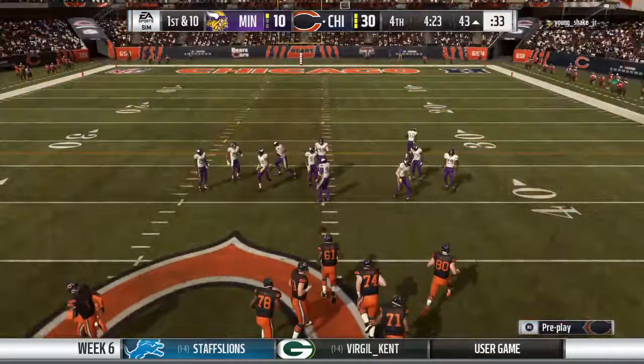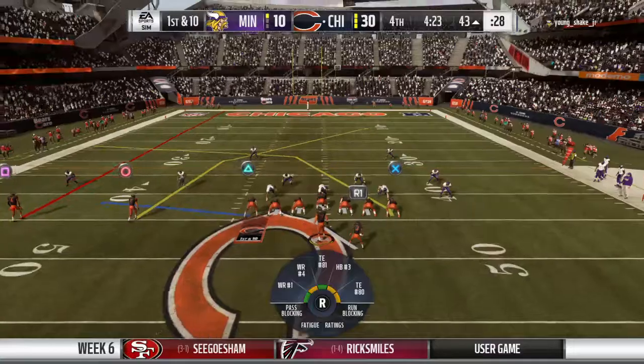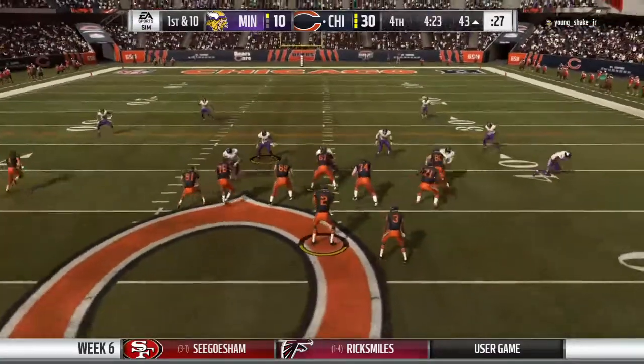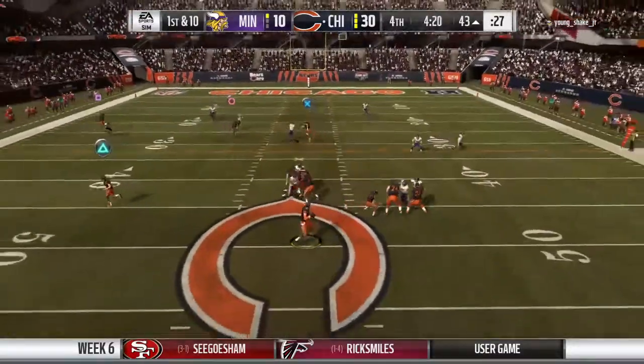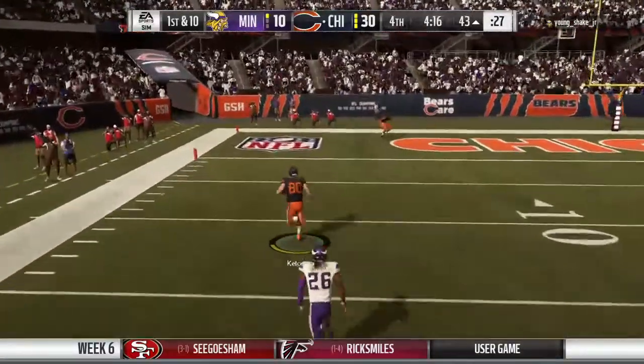And now the Bears coming out as they get ready. And the interception thrown in the red zone last time. We'll see if they can rebound. I just have to think the last thing he said as they went back out there was, don't do that again. What do you think? Yeah, I think that.